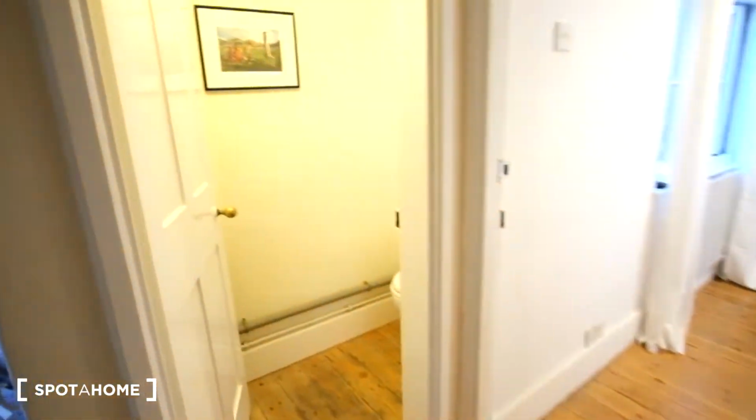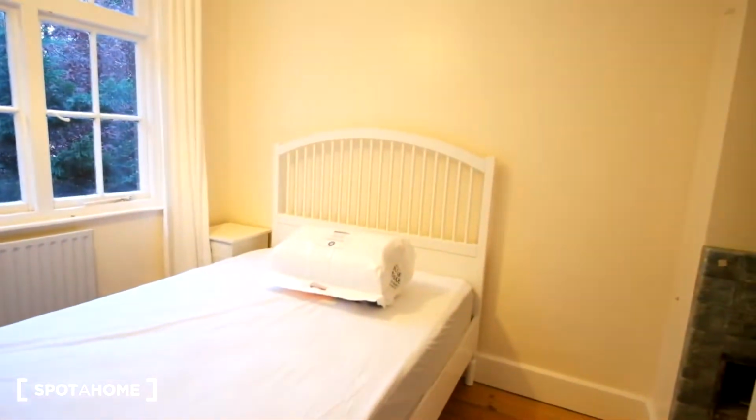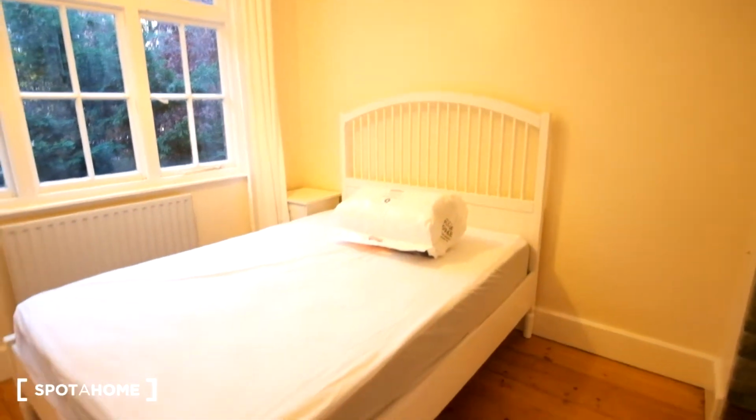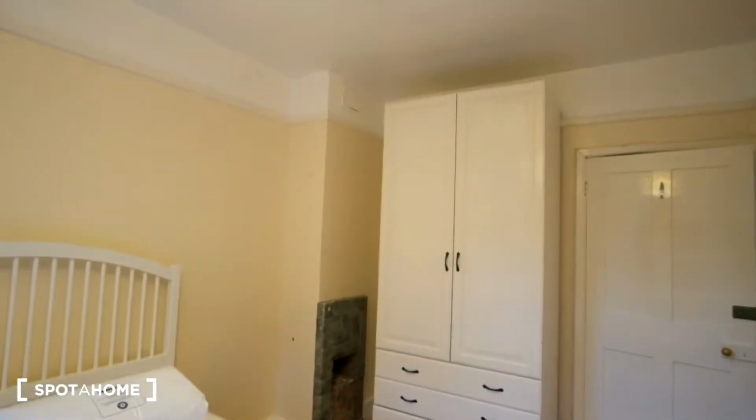So we'll just quickly see the other bathroom next. Or toilet. So we've got a sink behind there as well. So here we've got a double bed in this room, bedroom number 2. Window that overlooks the garden. The radiator down below. And we can see we've got large storage with the standalone wardrobe right by the door.